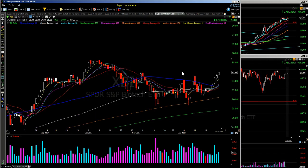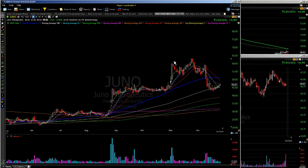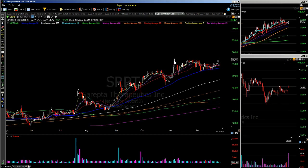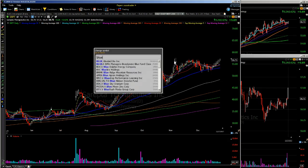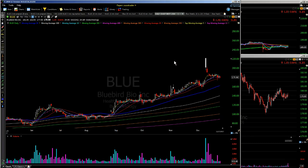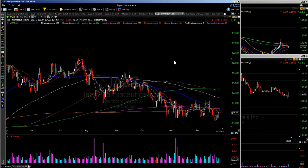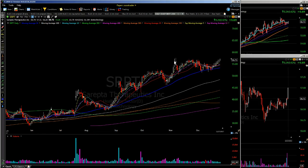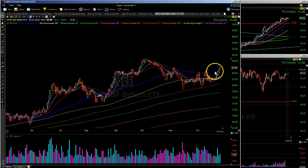XBI doing much better than the IBB, showing more strength in those smaller biotech names. SRPT, let's look at that. That one looks good, moving up nicely. Let's check Blue. Not really doing too much on that name. Jazz, not really doing much, but SRPT looking the best out of those that I just looked at. But XBI moving up nicely for the biotechs.